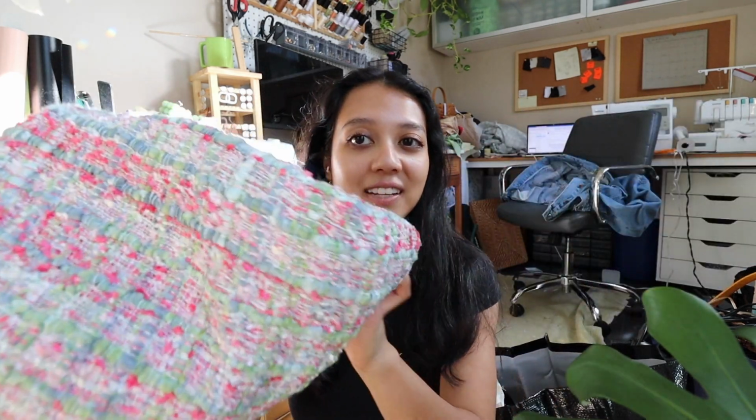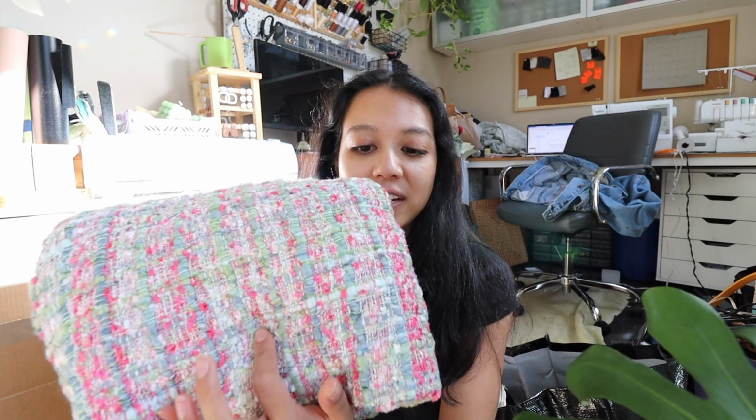I'm back. Quick little haul. I went to Mood Fabrics, B&J Fabrics, a couple trim stores. I don't know how to pronounce it, but it's basically like tweed, or it looks like tweed. And this is the color scheme I'm going for my spring collection, summer collection. I think I'm going to mix them into one giant collection. But yeah, pink, green, and blue. So I think I'm going to make something cool out of that. I'm still deciding exactly what it'll be.